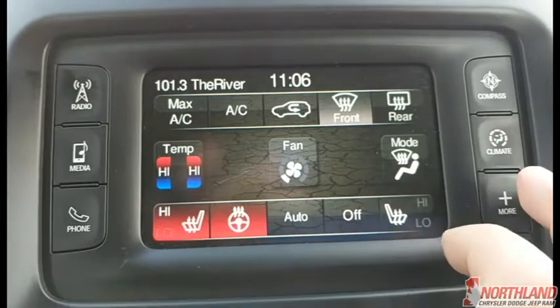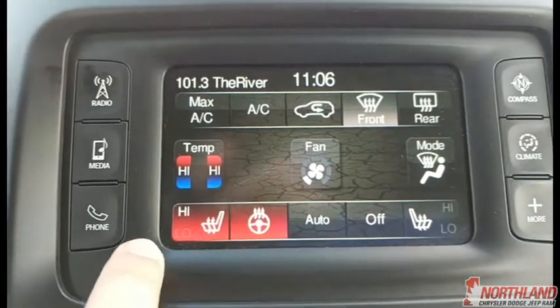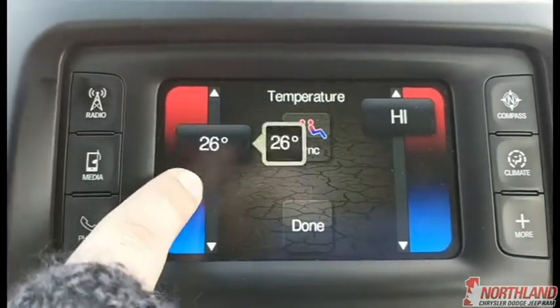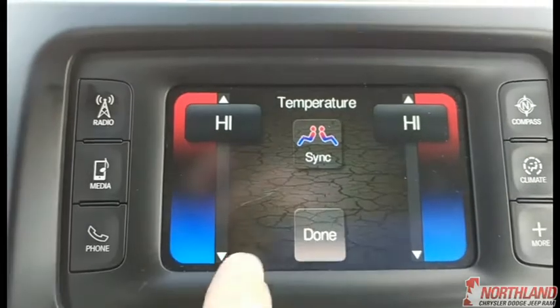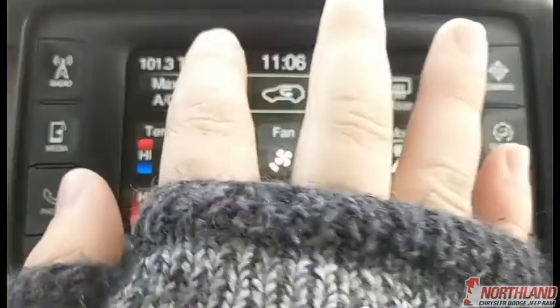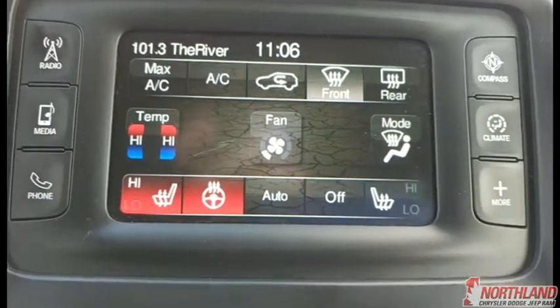Then you have your climate controls here. So you got your heated seats. Both your front seats are heated. Then you have your heated steering wheel, and you can also change right from here. And you can also sync it so that the passenger side and the driver's side are the same. You also got your AC there, your front and rear defrost, and all of that as well.